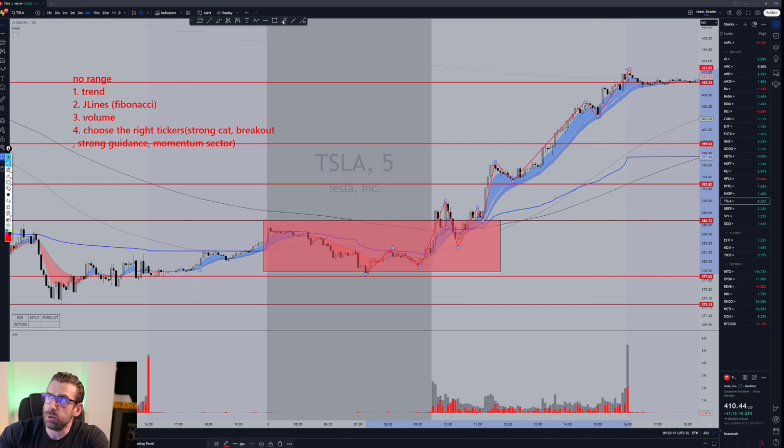Volume. So I want to find over here the volume. So this is going to be my first entry, second, third, always at the J lines, and you can see the volume. Big volume here, low volume here, okay? So we have a little bit of volume increase, but low volume. And over here, the high volume coming. So these are my two favorite plays.